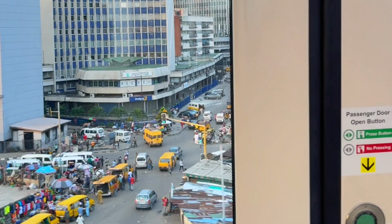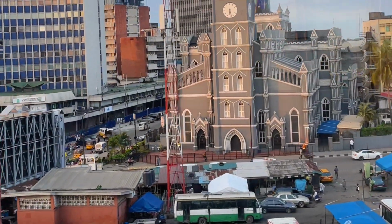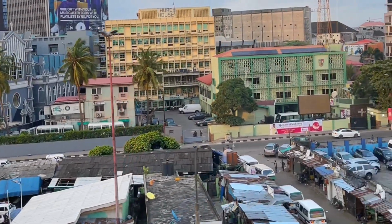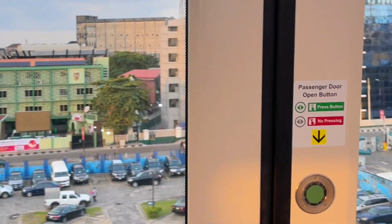So there are unarmed guards who are wearing cameras. So if you think that because you're not carrying arms, you want to misbehave, they will catch you in 4K. And you know Lagos State have all these mobile courts. In 2 seconds, you're on your way to Kirikiri, or maybe doing community service.